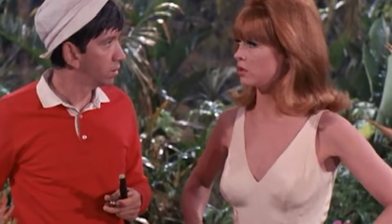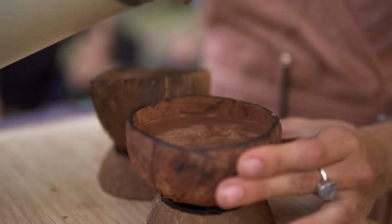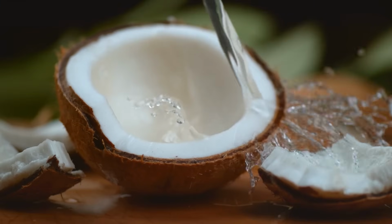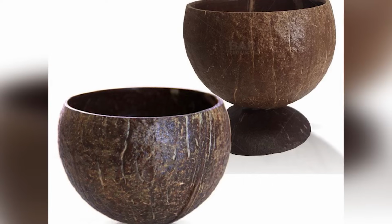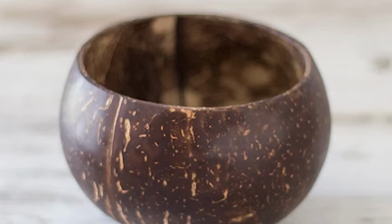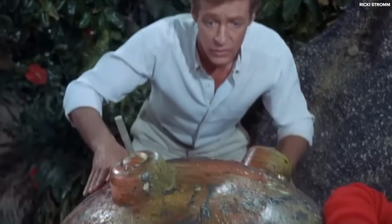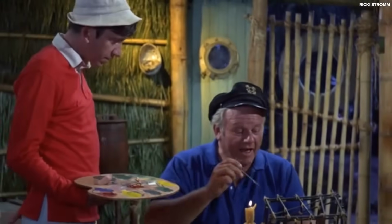The Coconut Cup Conundrum. In the first season, the production used real coconut shells as drinking cups to enhance the show's authenticity. However, the natural porosity of coconut shells led to practical issues. The cups would absorb liquids and become soggy, making them impractical for repeated use. This problem prompted the production team to replace the real coconut cups with ceramic replicas that maintained the desired aesthetic while providing durability. So those refreshing-looking coconut cups you see on the show, they're all fake. Anyway, this change improved the practicality of filming scenes involving drinking vessels and actually contributed to the show's visual consistency.